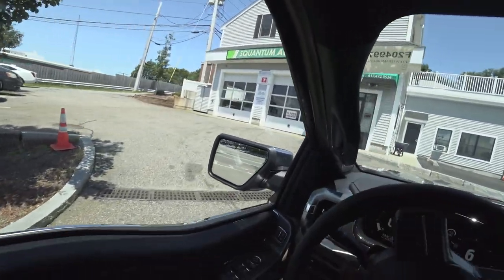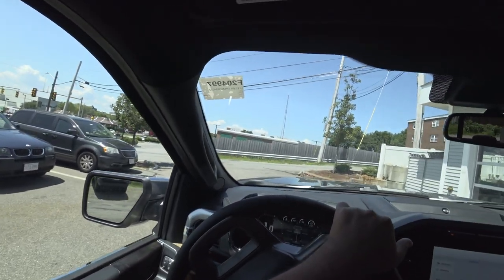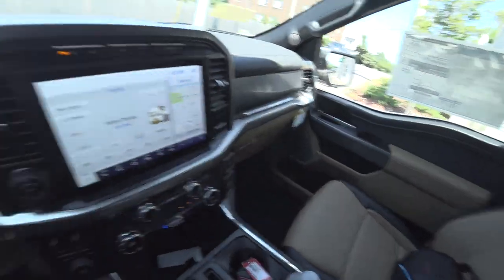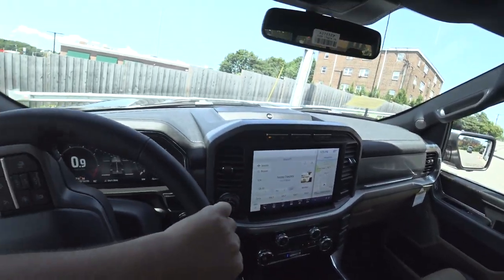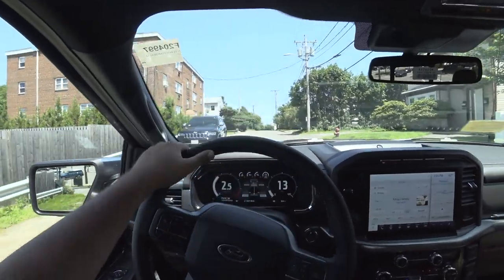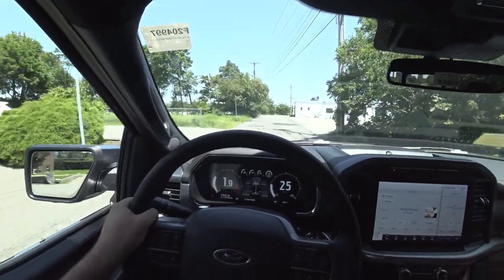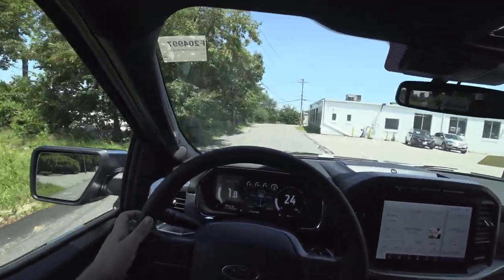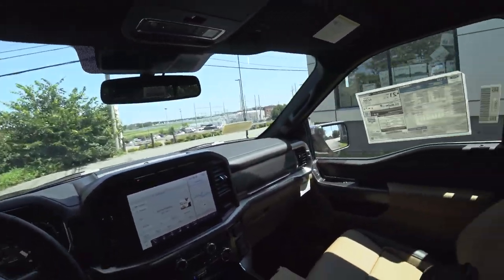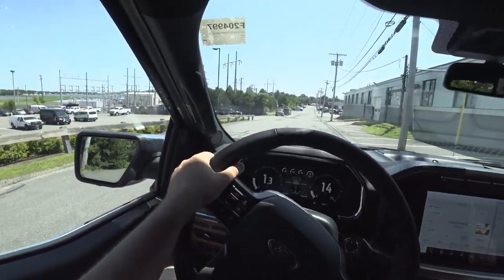Do the off camber test where it's really off camber. A lot of times, that off-camber turn will upset a lot of four-wheel drive or all-wheel drive systems. Especially differentials, too. That really doesn't like it.